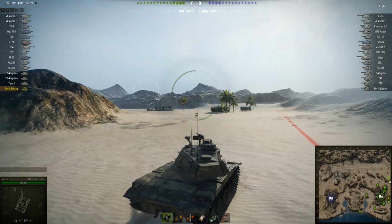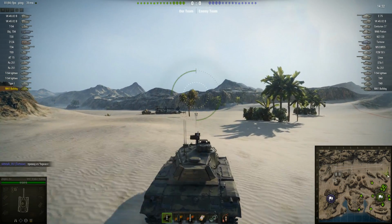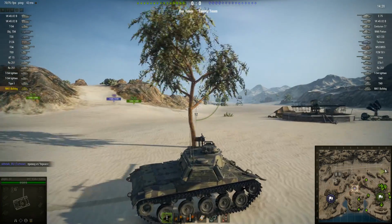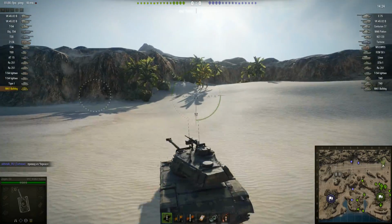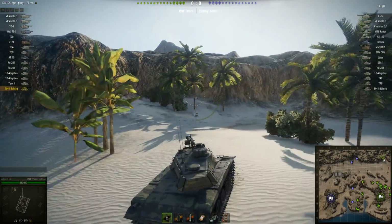There were some light tank drivers on the other team who had similar ideas, and they got there before me. And any second now, there they are. Right, so much for that idea. I will have been spotted, so I have to get myself into cover.